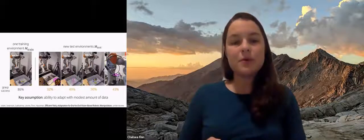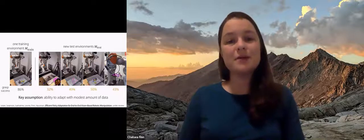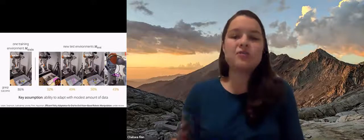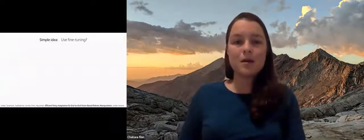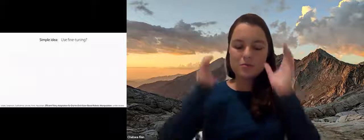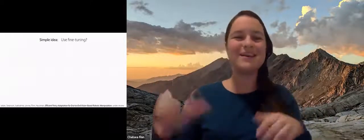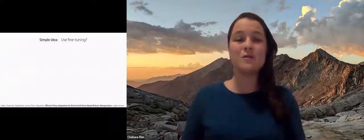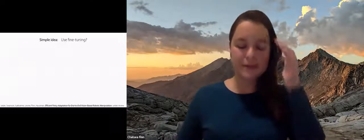One key assumption that we're going to make is that the robot has the ability to collect a modest amount of data in the test environment in order to be able to adapt and not just try to be robust in zero shot. So the simplest thing we can do, and one auxiliary takeaway here is that simple ideas are really useful and much easier to try when you're in large scale real world settings.